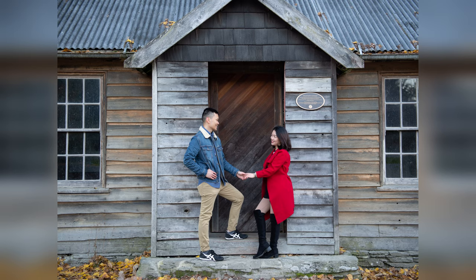One tip is come here either at sunrise or sunset and you'll have a nice morning light. And lots of people have their engagement shoots here as well. We also took a couple of photos, so hope you guys enjoy some of our photos.